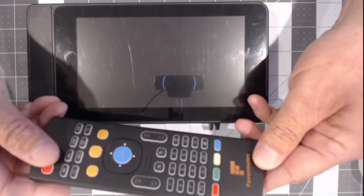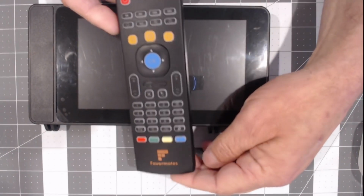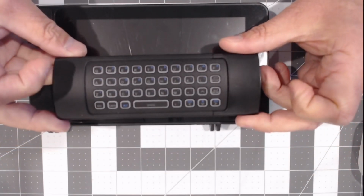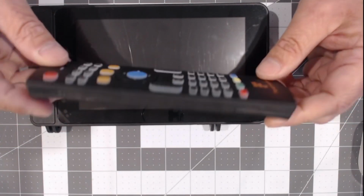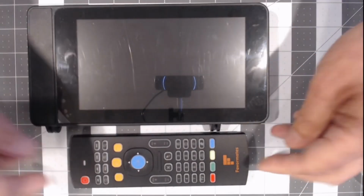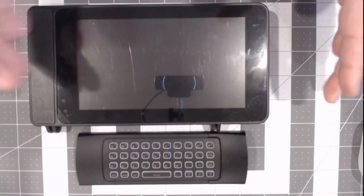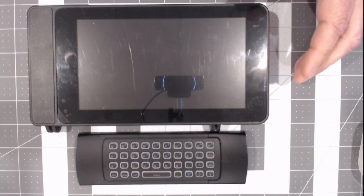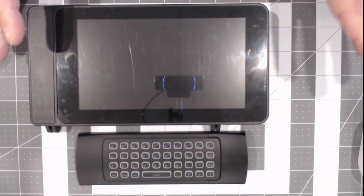For additional input options, the FavorMate's remote control. The one thing I do like about this one is it comes with an integrated keyboard on the back side. So this gives us a lot of flexibility. Like I said, we're going to build this as a general use project, and then you can customize it from there, or we can come up with other project ideas. So that's the basic gist of the project components.